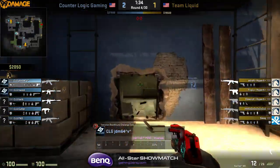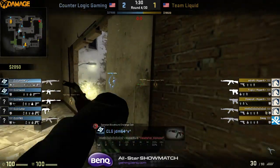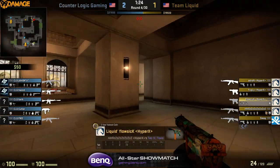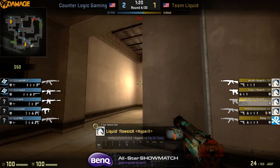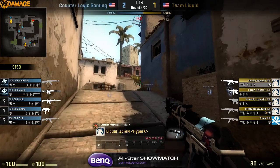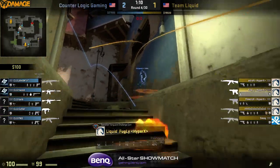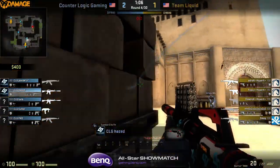Team Liquid now will buy up again with a bomb plant. They know that the CT's money is not looking too good, so they want to keep the pressure up as high as possible. 2 Tech 9s for Fugly and Flowsick. The rest of the squad has AKs, and they have quite a few nades, so that is the important part on Mirage. The terrorists need quite a few smokes to get themselves a chance of, for example, taking the A bomb site without losing too many men. If they don't have those smokes, it is quite easy for the CTs to cover each other.